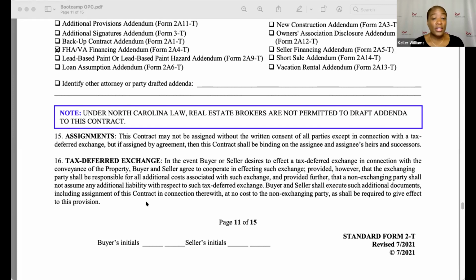So we disclosed it and made it known. The seller was adamant. They said, we're not signing the FHA addendum. We will not sign it. And guess what? The seller didn't have to. However, they should honor the contract that's on the table. My buyers were okay with waiting to see what their proceeds would be.